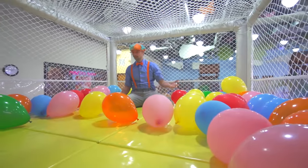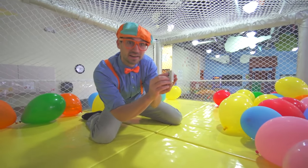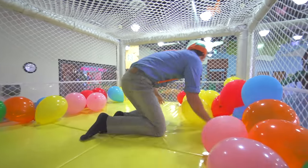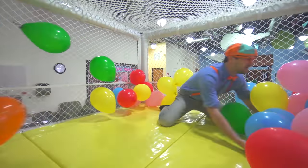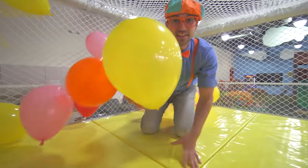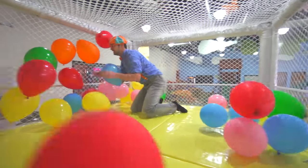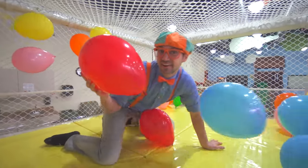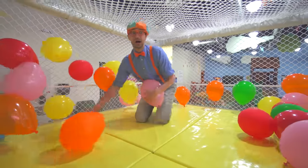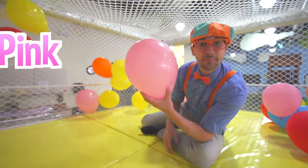Whoa, look at this. There's a bunch of balloons. And I have the magic remote. Let's push this button on the count of three. One, two, three. Colorful balloons. Whoa, this balloon is the color yellow. This balloon is the color red. Whoa. Ooh. This balloon is the color pink.